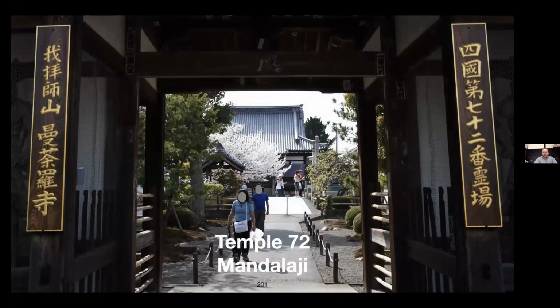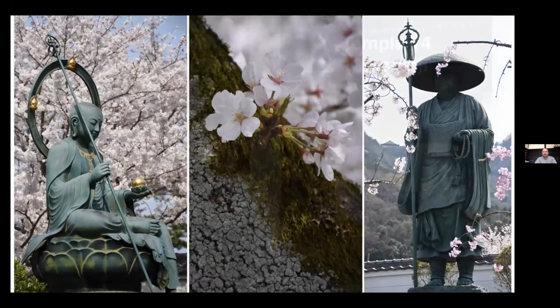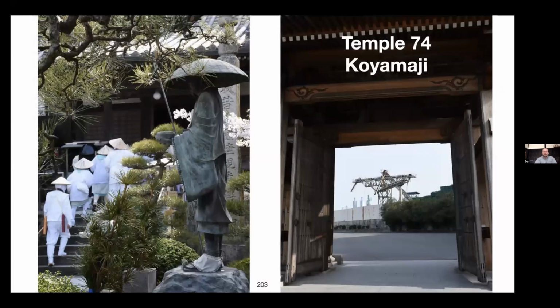So, heading onwards to Temple 72, Mandalaji, where we stop for lunch and perhaps during the spring, if the time is right, to experience the sakura cherry blossoms. We head to Temple 74, Koyamaji. It's one of my favorite temples of the day, actually. It's a very small temple, and you enter through a beautiful gate, and then you're met by these wonderful gardens, and you listen to the other pilgrims chanting the sutras, the smell of incense wafting by, and then as you leave the gate at the rear of the temple, heading towards 75, you're met by the sight of this giant crane from the adjacent quarry.